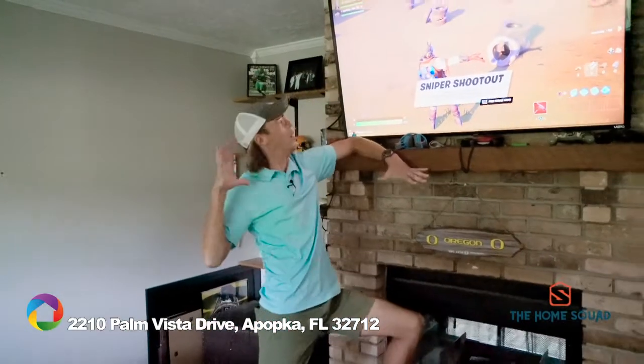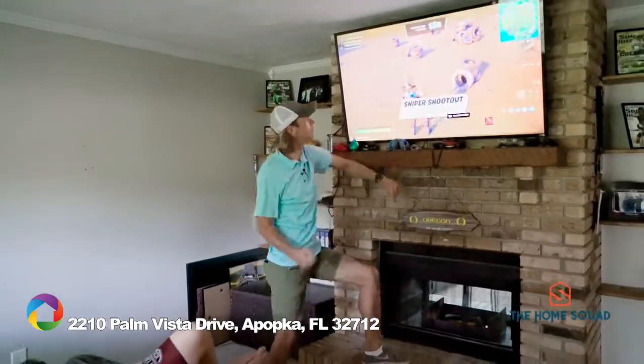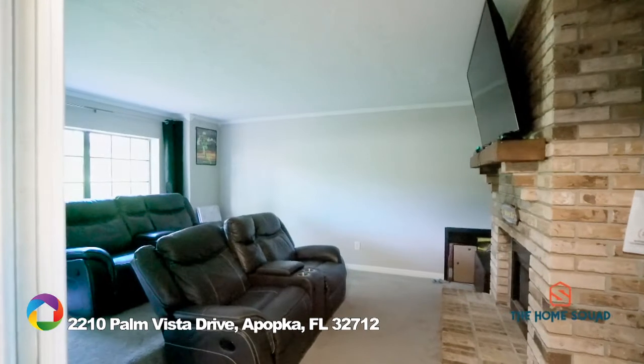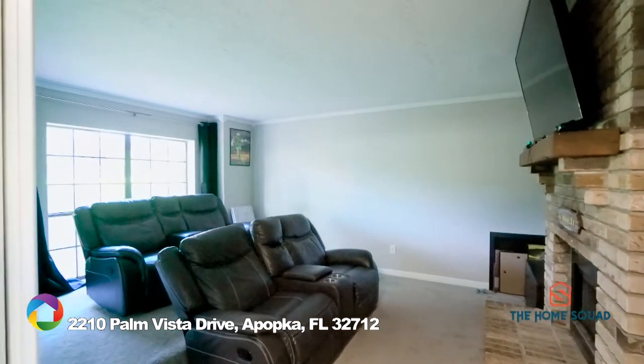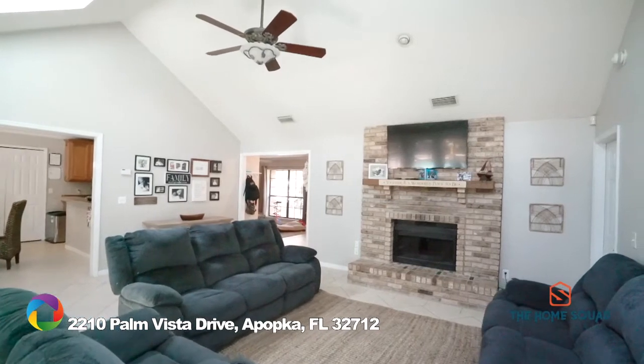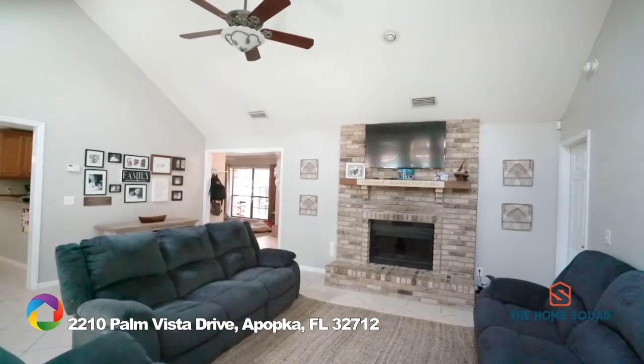As well as a brand new redone media room, 2 different levels where you can relax, play your video games, watch your favorite shows. There's also a look-through fireplace that connects this new media room into the family room.